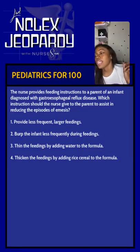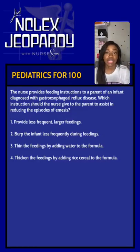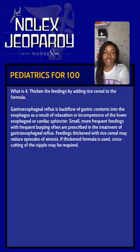Awesome job. Great job to everyone that knows that emesis means vomit. All right. I'm seeing 4s. I'm seeing 1s. But more so I'm seeing 4s. All right, let's look and see what that answer is. Y'all ready? Peds for 100. And the answer is, what is 4? Thicken the feedings by adding rice cereal to the formula.